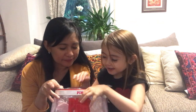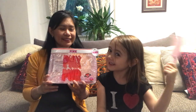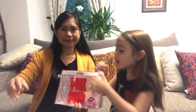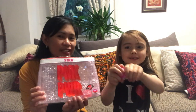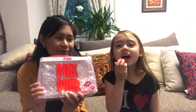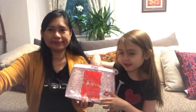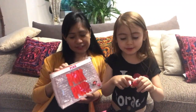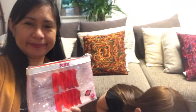What's inside? Can you tell them? What is that? A comb. Yeah, a hair comb. What is it auf Deutsch? Kamm. And she has a lip gloss inside. My 7-year-old daughter already has a lot of stuff. And what's next? Lip gloss. So many lip glosses. Oh, she has some lip gloss collections. She's really a girl. I love it.